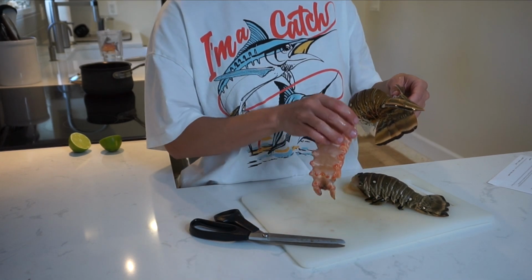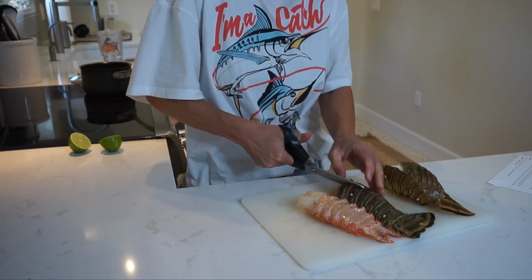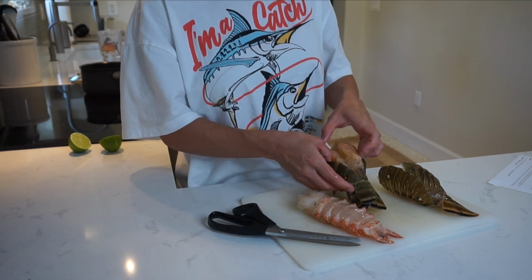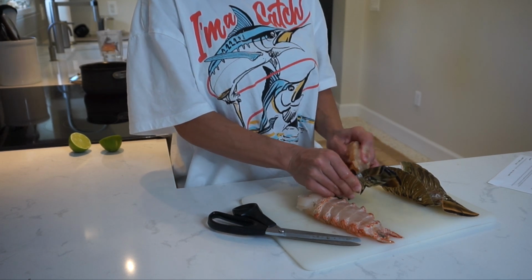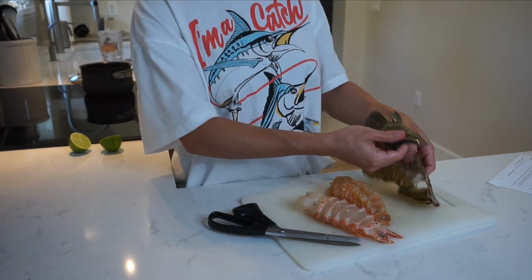The whole thing there. Beautiful. Okay, let me just cut this one now. This one's a little harder. You can tell, I made the first one look easy. And this one comes right out as well. Perfect. Let me throw these away.